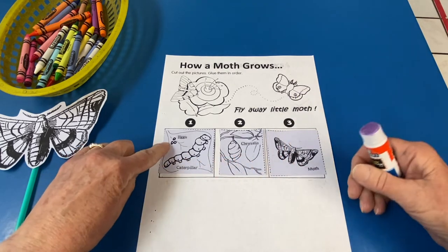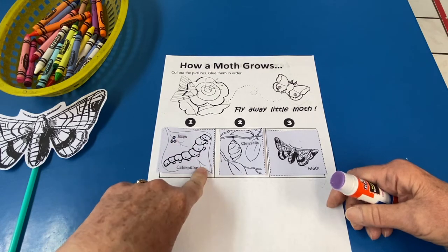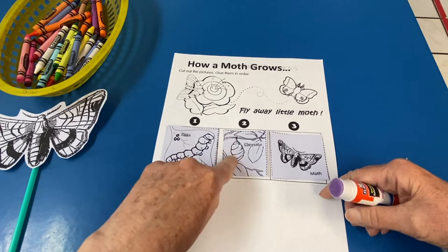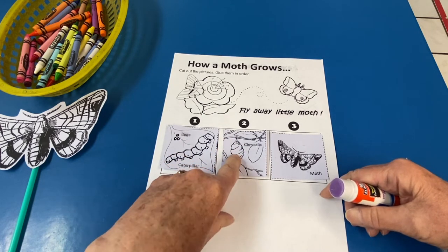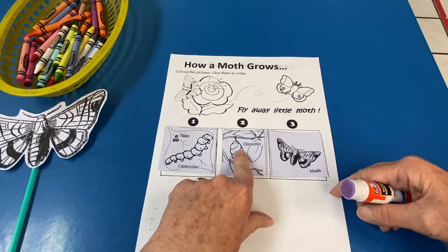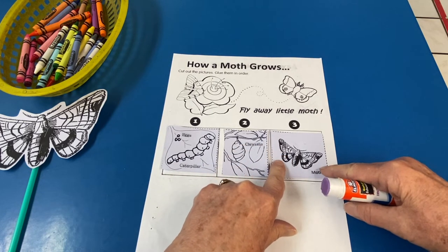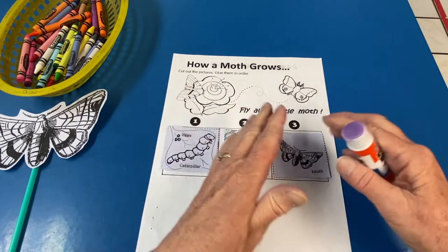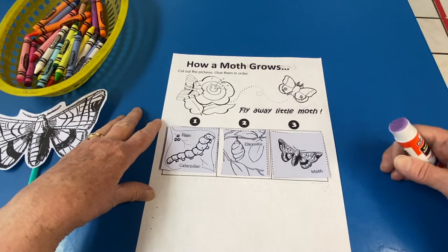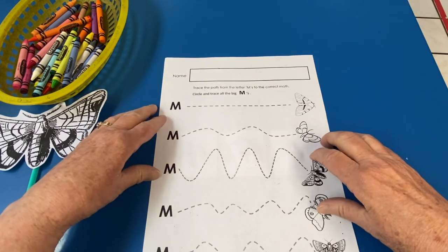So there he is, eggs to caterpillar, eating the leaf he's on, so he gets strong. He eats some more leaves, he climbs out on a branch, he hangs upside down and makes a chrysalis. Some people call it a cocoon around his body. And then he changes, and one day he wiggles and wiggles and wiggles himself out, and he's a moth. When he comes out, he's wet. He has to flap his wings and get them to uncurl and flap them till they're dry, and then he can fly away.